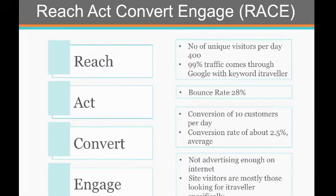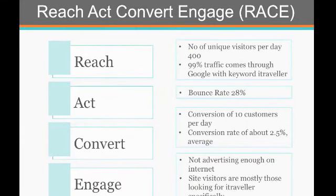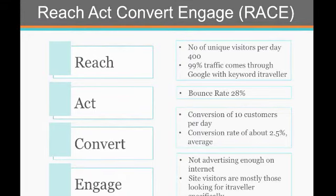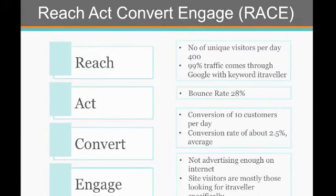In order to maximize the number of sales on a website, we have to first maximize the number of people visiting the website. That is what is actually called reach. So reach is measured by the number of customers the site is accessible to, or the number of unique visitors to the site each day or each month. There are various tools available over the web to measure this concept called reach, and we have used a website called Alexa to measure this for iTraveler.com. In addition to the number of unique visitors, reach also tells us the sources of traffic for this website.